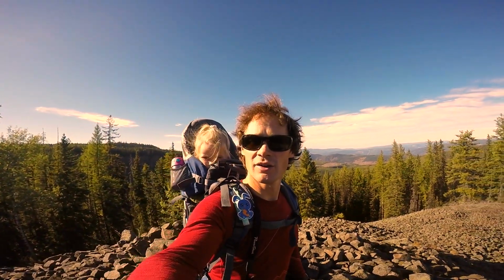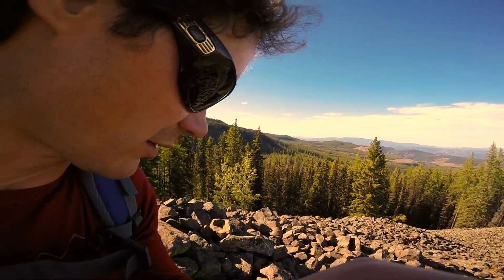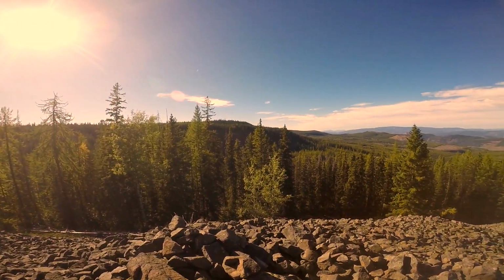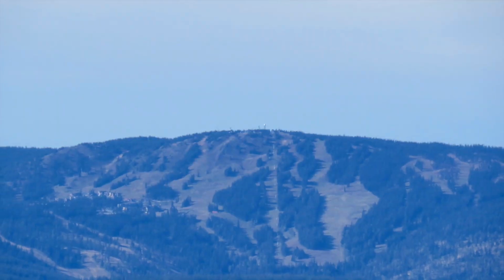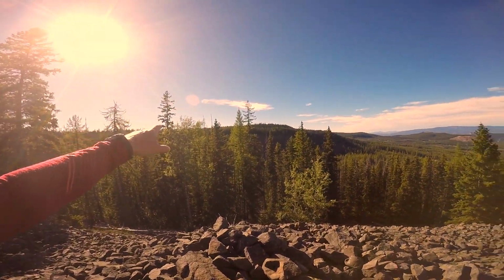Top of the pile now. Really good view. Would have been nice to have a lunch spot here. Lots of sun, full exposure. Look back this way. You can see the backside of Silver Stars. No snow on it yet. Some tracks there. Kind of the Aberdeen Plateau.